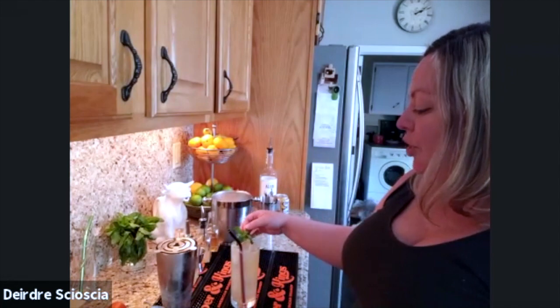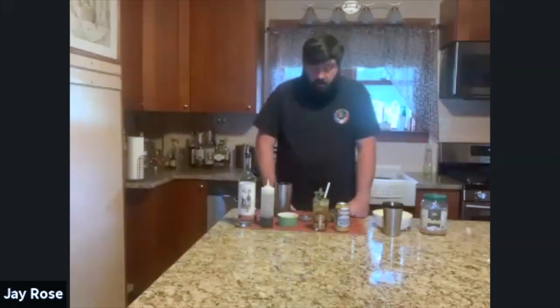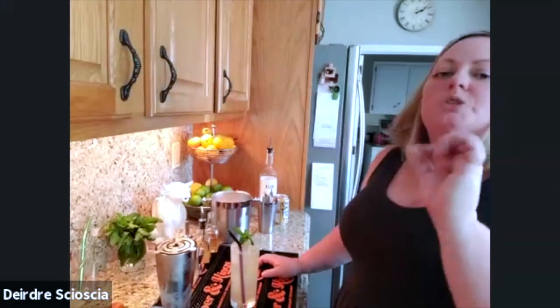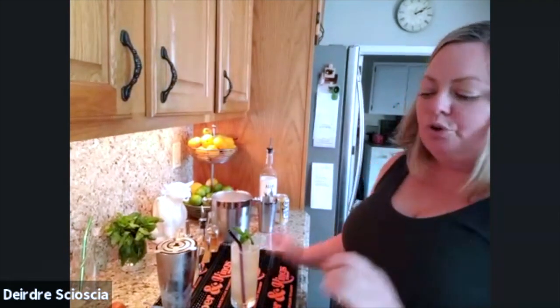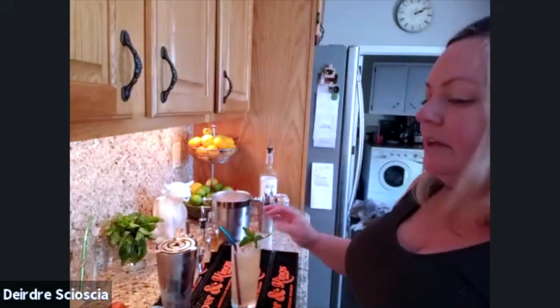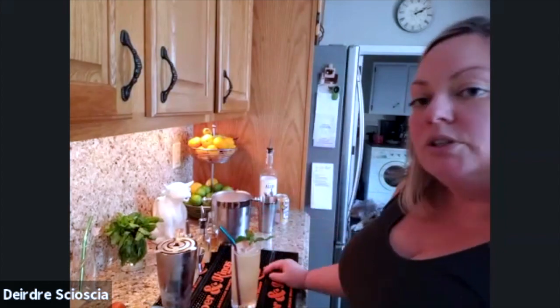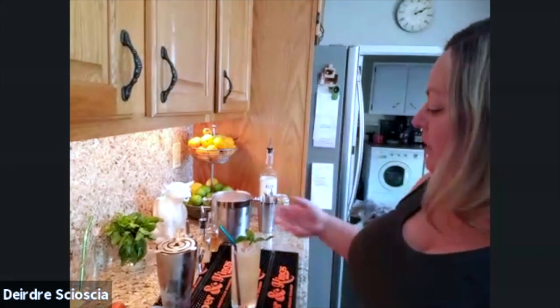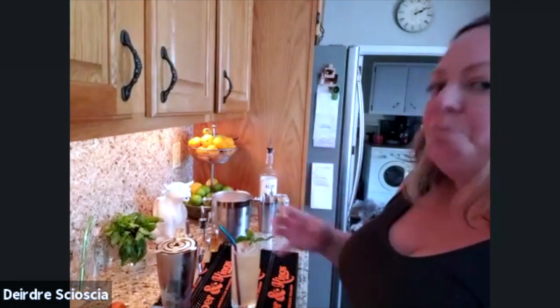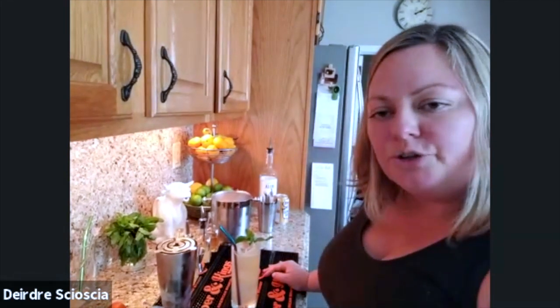Just a little bit of a word on garnish. When you garnish something, there's always a purpose for it. Just like in food, you never want to put anything on a plate that's not edible. The reason that you garnish this with mint is because you're going to smell the mint before you even drink it. So that's going to be part of actually drinking it, the experience of it. And it also tells you exactly what the drink is all about.